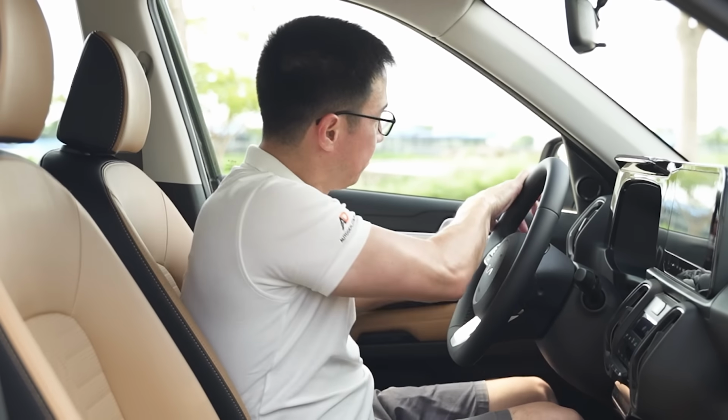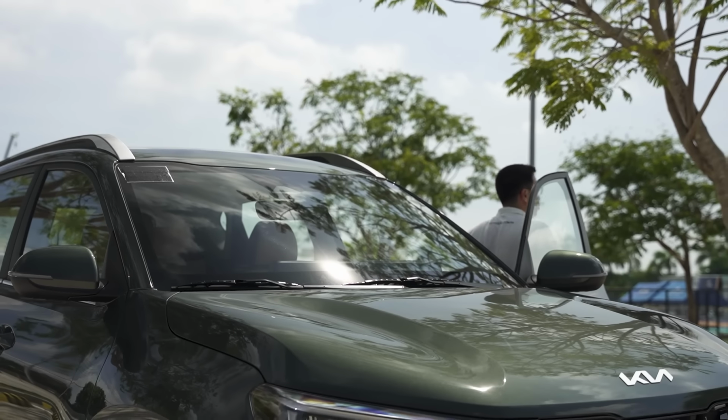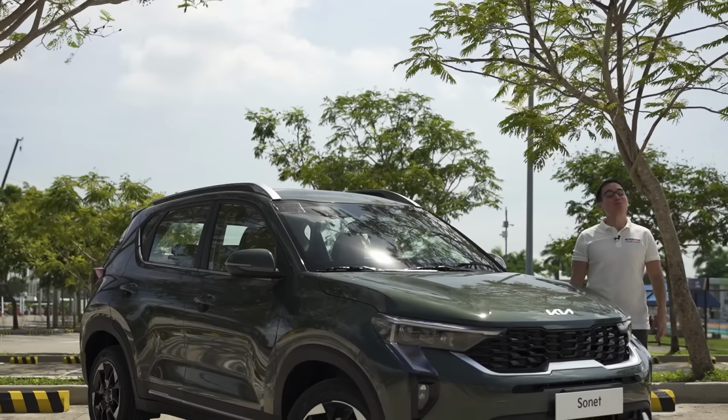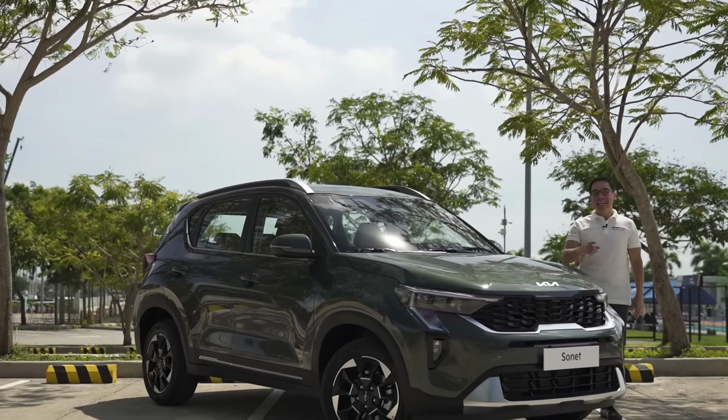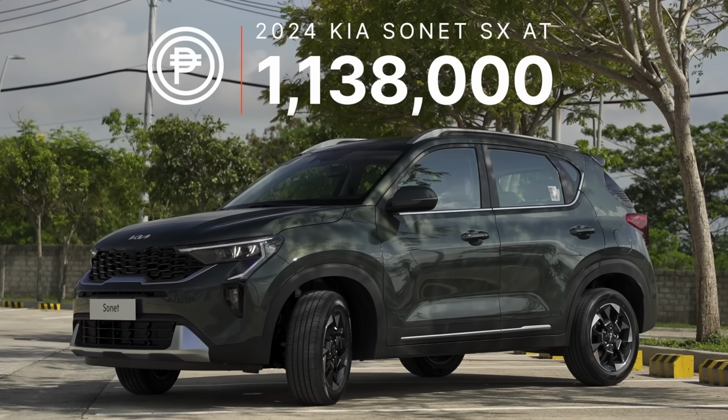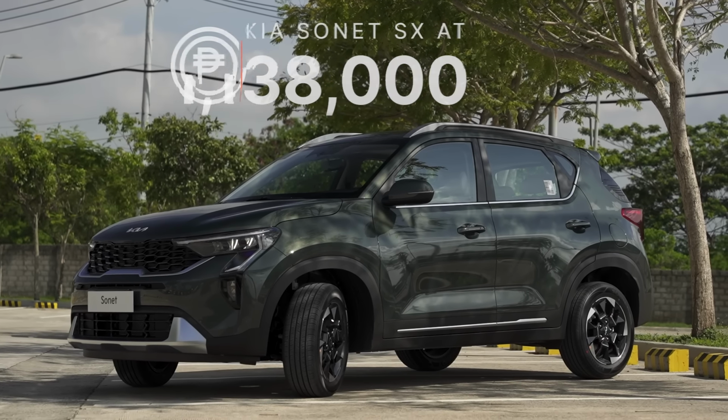The only thing that you want to know now is its price. The 2024 Kia Sonet starts at under 800,000 Philippine pesos, which is already a great price. But this top-of-the-line SX is 1.1 million Philippine pesos, and that ain't bad at all.